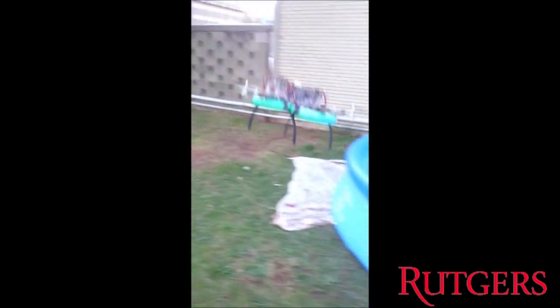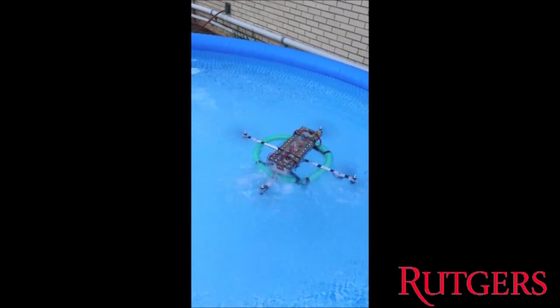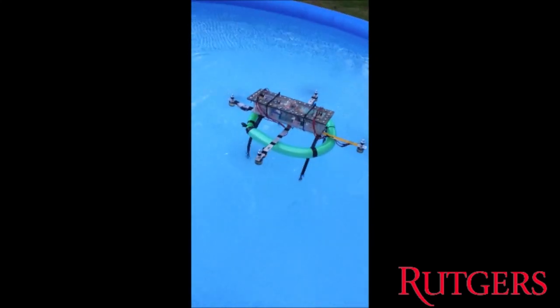One of the challenges was the capability of transitioning from water to air. This has not been done to date. And they came up with a very ingenious device, which is using a flotation device. This flotation device allows the propellers to lift above the water and bring enough air through it and create enough lift to move the vehicle.